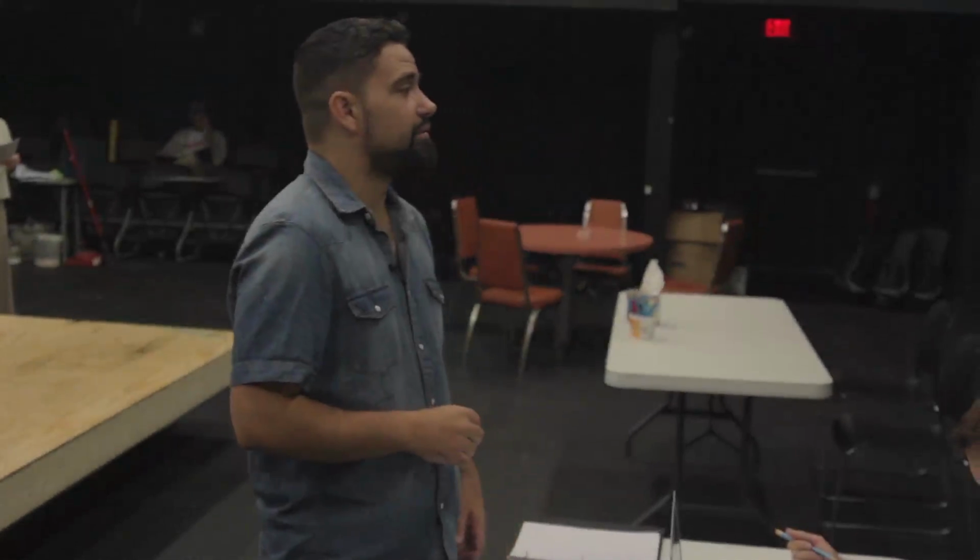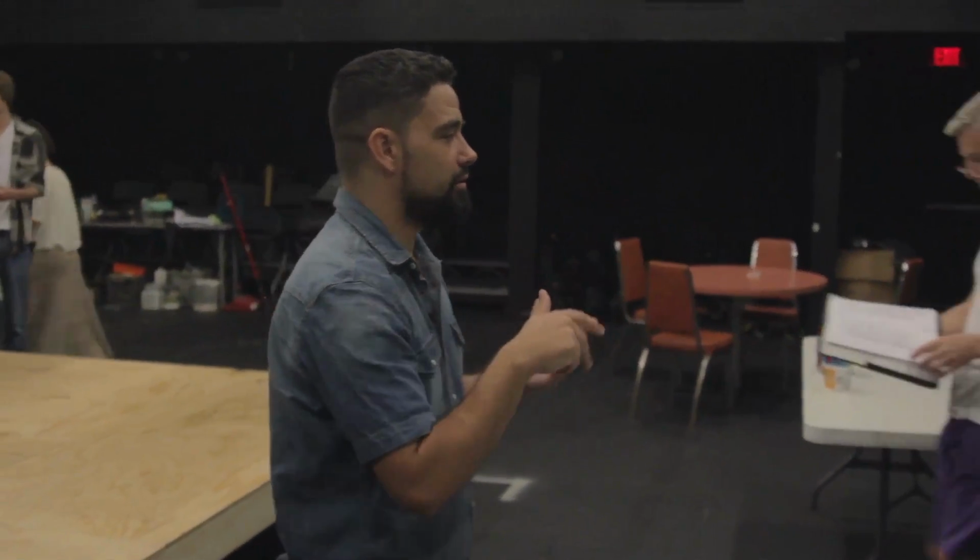Let's go back to the top of this to just keep all this in our minds as we keep going through it, because this is one of the more complicated sections, staging-wise.